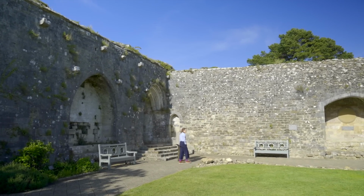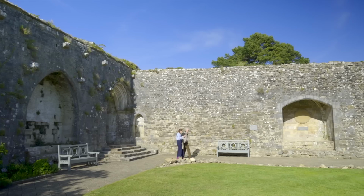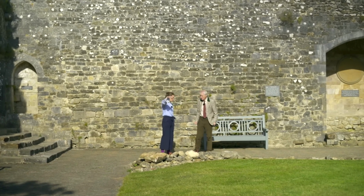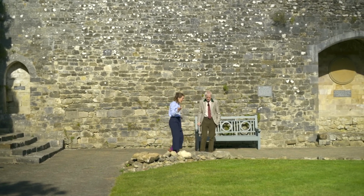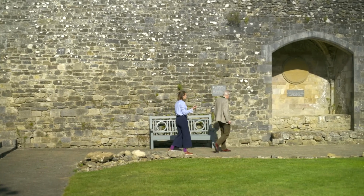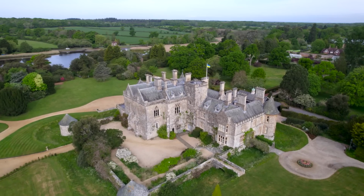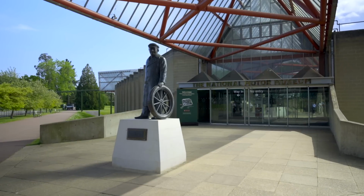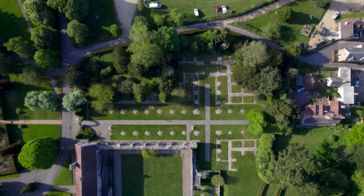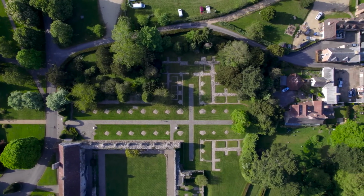Do you know what I find fascinating? Walking through these abbey ruins gives me a real sense of peace. I've seen different parts, of course, Palace House and the National Motor Museum, and present day to bring in the visitors. This is where I would want to go. The history here, and knowing that at least some of the abbey survived.